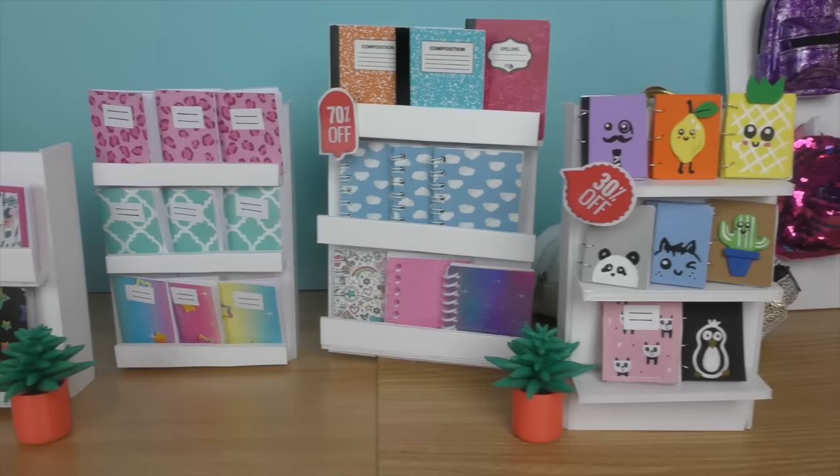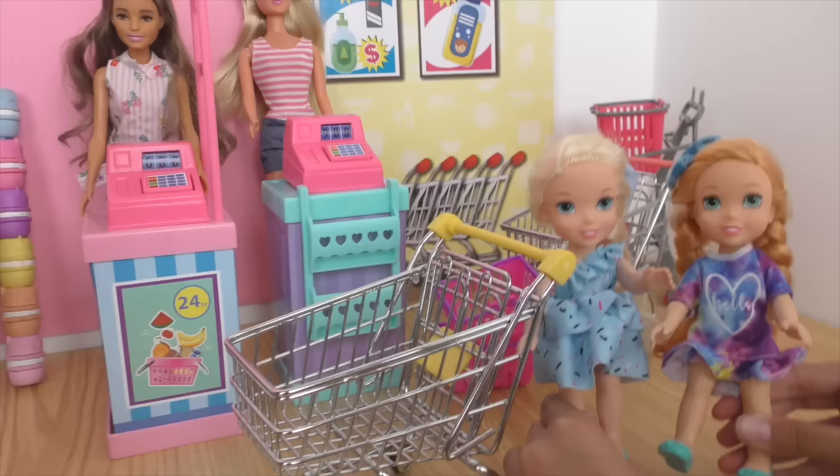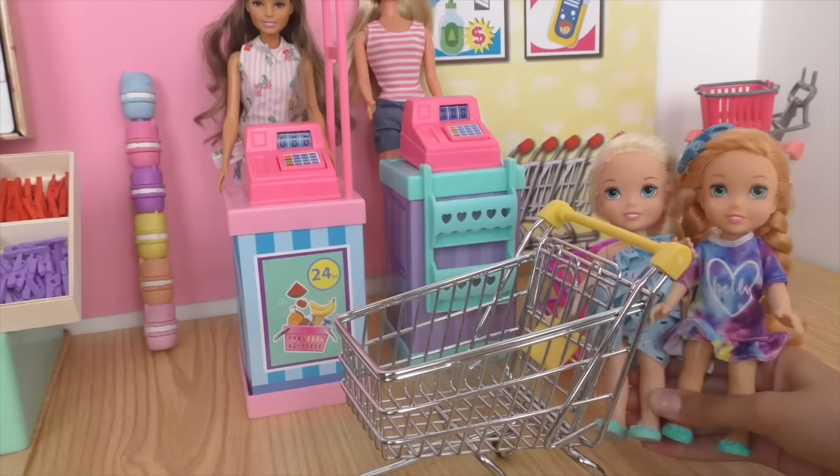This is a new stationery store. Look at all the things. This shop is amazing. Wow, let's go. But girls, just be careful. Be sensible when it comes to getting the stationery. Don't get too much. You don't need lots. You can still reuse things from last year, okay? Okay. All right. But we can still get awesome things, Elsie.